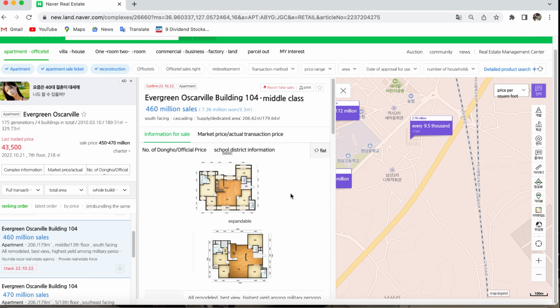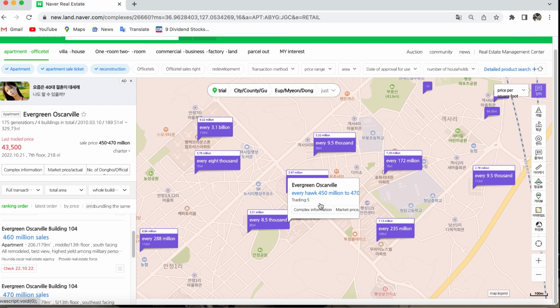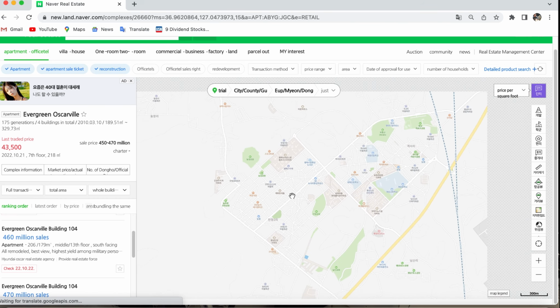So with Naver, what you can end up doing is checking out a lot of different properties, and that'll help narrow down your search for where you want to possibly rent and or buy. So anyway, that's it. Naver's a great tool, and the Chrome web browser with the Korean English translation plugin is awesome, but that should get you started on how you can look for properties here in Korea.